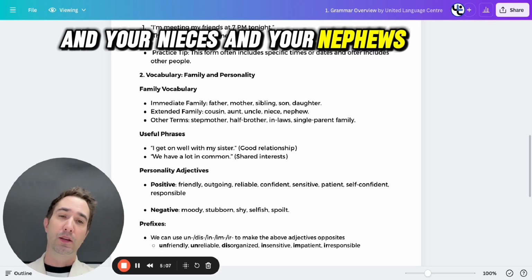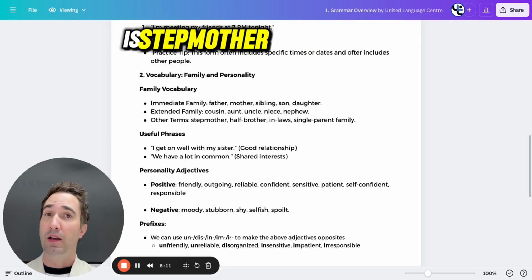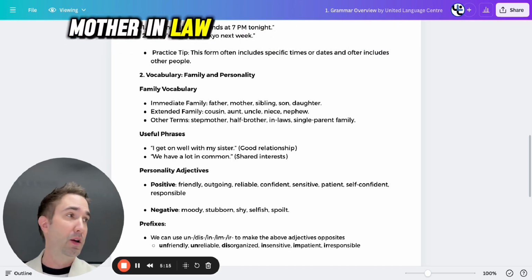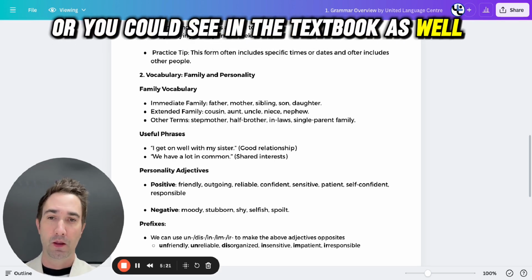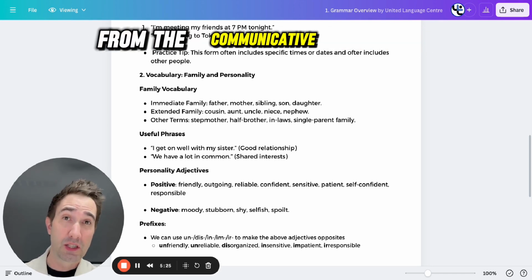your nephews. Okay, and then some other terms that we learned are stepmother, half-brother, brother-in-law, sister-in-law, mother-in-law, and then single parent families, which you could also see in the textbook as well. All right, just some things that we talked about from the communicative activity.